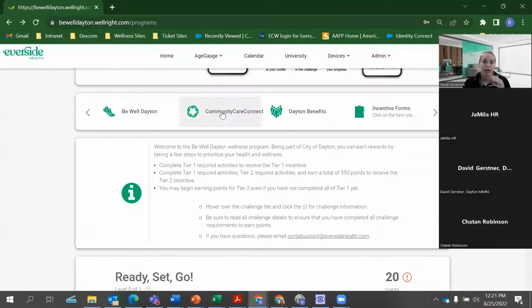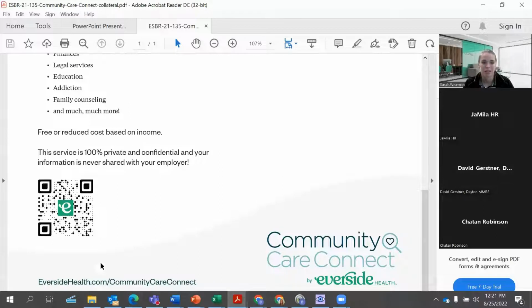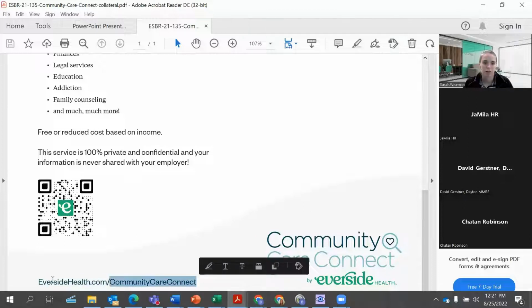So Community Care Connect is one of the many offerings we have available to you. So hopefully it goes to it. This is what the information looks like. So you go to eversidehealth.com/communitycareconnect. We're going to go to that.